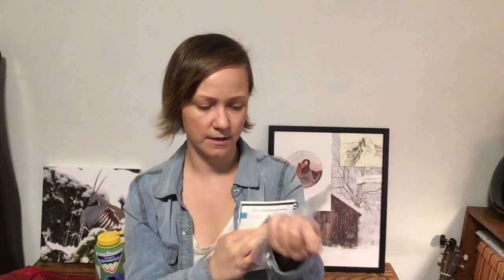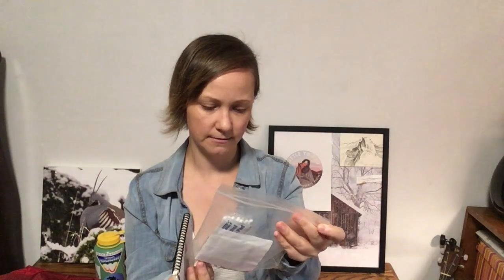This is kind of my bag of first aid essentials, and what I did was I went and bought a first aid kit at the dollar store, and then I just opened it and put it in this bag for less bulk. I don't know what exactly is in here. It's like some Band-Aids and gauze and Q-tips and alcohol pads. It's just very basic stuff.